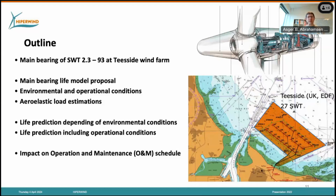Okay, so this is the outline of my presentation. I'll dive a little bit into the drivetrain of the turbine sitting at the Teesside wind farm, because this is the input we have used for asking the question: can we now predict the lifetime of these components?